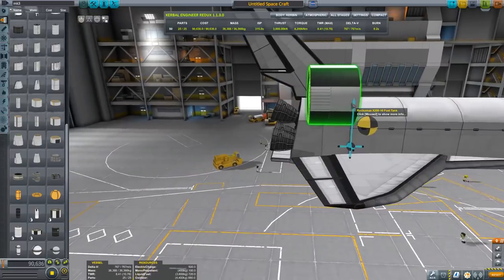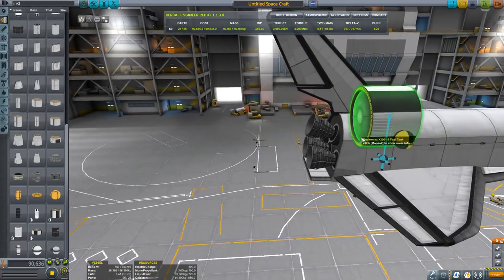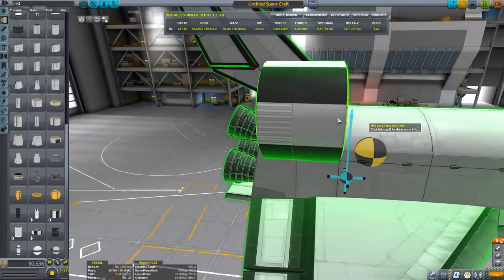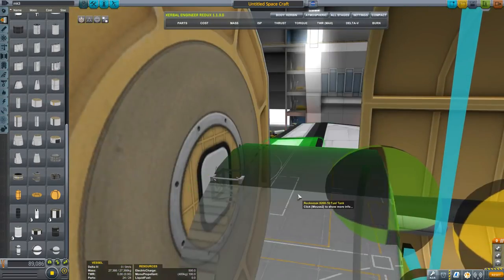Yes, you see, it looks like it might be too big, but this actually fits precisely in there. Now, of course, in this case, we don't have the other engines on yet, but this will give us several hundred meters of delta V. So this is exactly what we want. Now, of course, we need to get this to the attachment point.